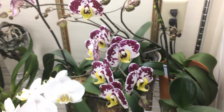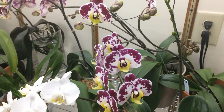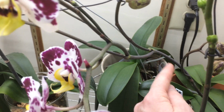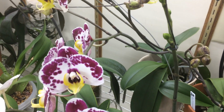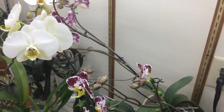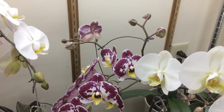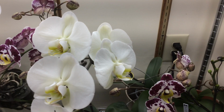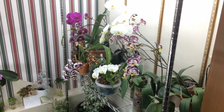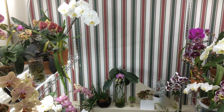So this is a really interesting one. I really like this one. And it has a very strong branching habit. Every single node has branched. I have three of those. And so those will be really nice once they get really established and really large. So that's what's going on. Just wanted to give you a little bit of a tour there and give you an overview of everything that's blooming.